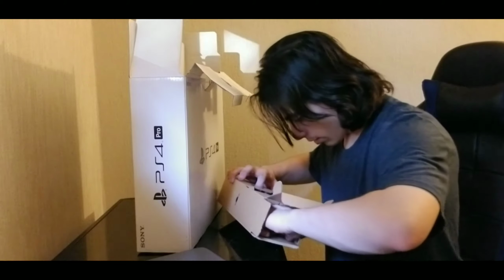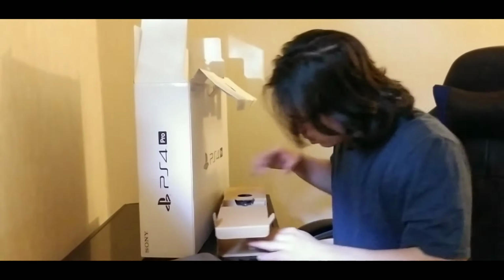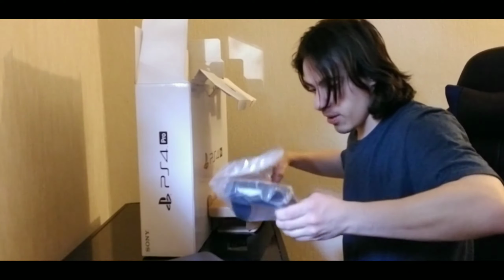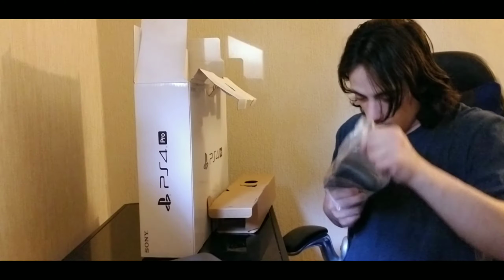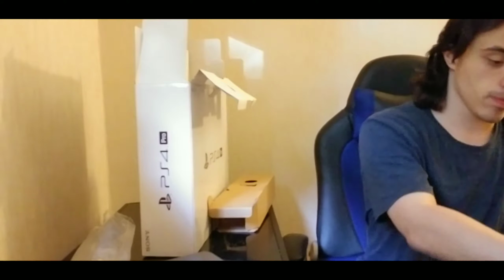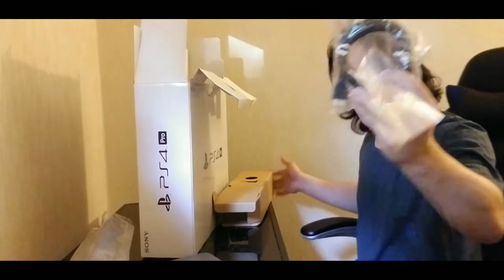We got the USB, yeah, the USB for the controller. And I got the PS4 controller, you know, the DualShock 4. And this is actually, I like the jet black more because I really like the jet black. It's really cool, it fits me. And I've got the HDMI cable if you need it.